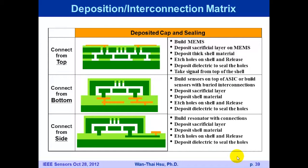And basically you take the signal out of the shell, and the shell forms an isolation around this interconnection, and you take the signal out of here. This is a connection from the top and a connection from the bottom, and you imagine this is CMOS. You drill a hole, and then you build a MEMS, and then you form a cap. Again, after you form a cap, you need to drill a hole in order to release the device inside here, and then deposit some dielectric material to seal the hole.